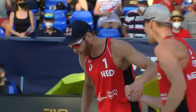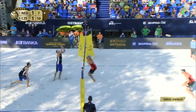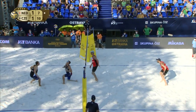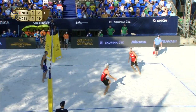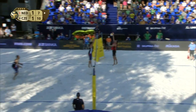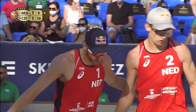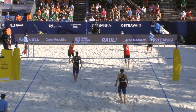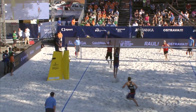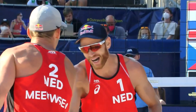Good spot from the middle. Brouwer is there. Sitting in the pocket. Alex Brouwer. Chance to transition. They need a break. Interesting. It's exactly what they needed at this time. That 4-point game has quickly become two again. It's not quite too little too late. If they can make a move now.